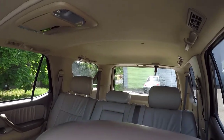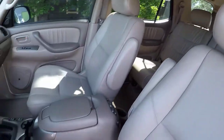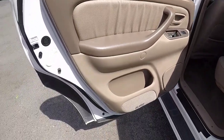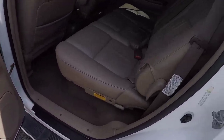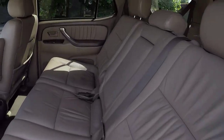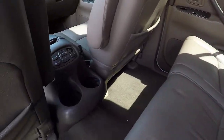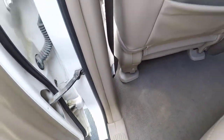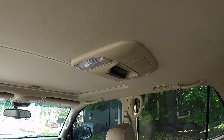I ended up getting those. So yeah, all this looks really, really good. The door panels, all that came out fantastic. The seats came out wonderfully. Wipe the center console, all the plastic trim that's down here, up here.